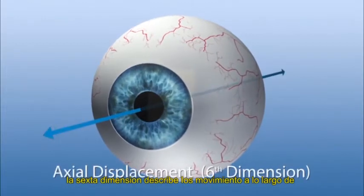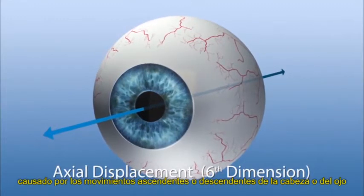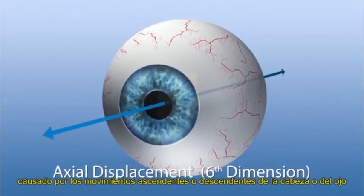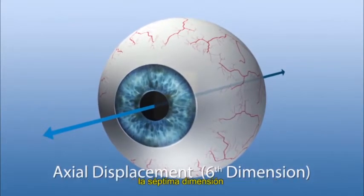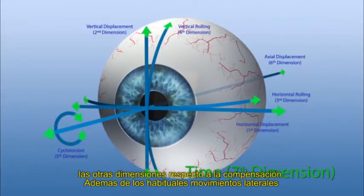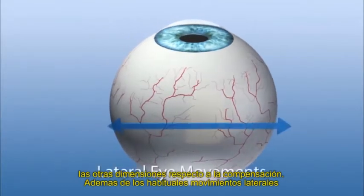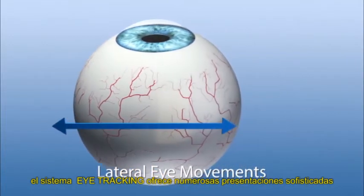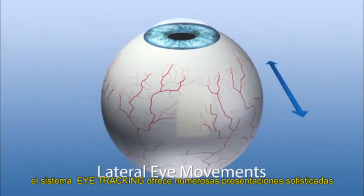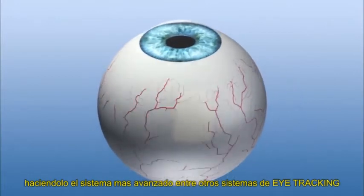The sixth dimension describes eye movements along the Z-axis caused by upward or downward movements of the head or the eye. The seventh dimension is the time factor and has an impact on all other dimensions regarding compensation. Besides usual lateral eye movements, the sophisticated eye tracking system offers numerous performance features, making it gold standard among other eye tracking systems.